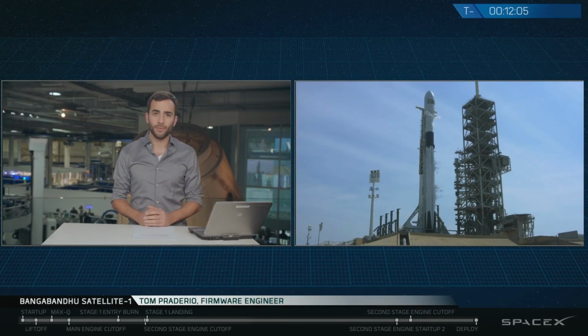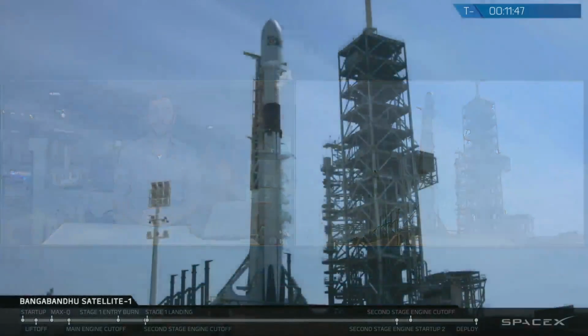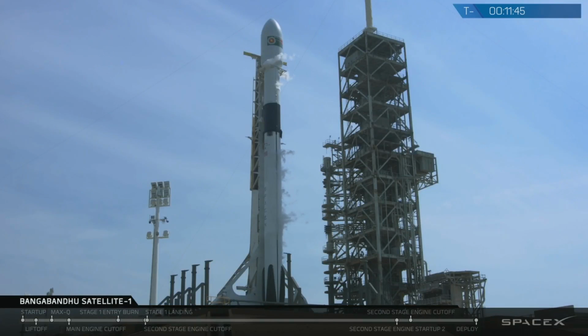For attempt number 2 of our Block 5 Falcon 9 mission. As we mentioned yesterday, this is a particularly exciting launch as we have 2 very important milestones taking place. The first milestone is that the payload, Bangabandhu Satellite 1, will be the first official geostationary communications satellite for the nation of Bangladesh. The second milestone is that today's launch is the debut of a series of upgrades to the Falcon 9 rocket that we're calling Block 5.